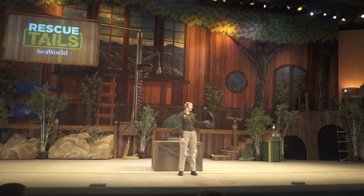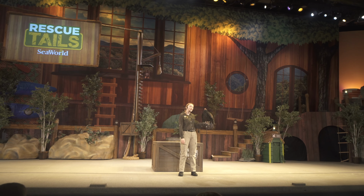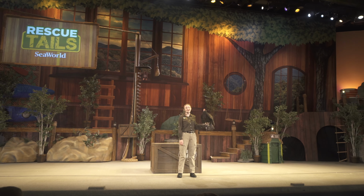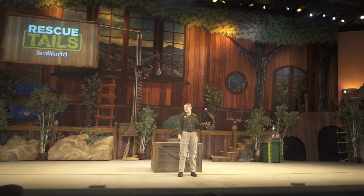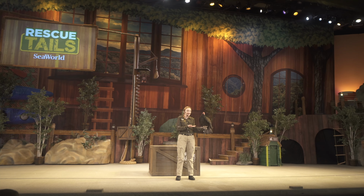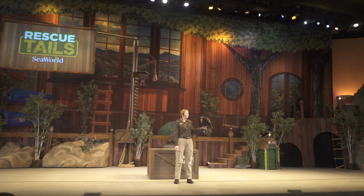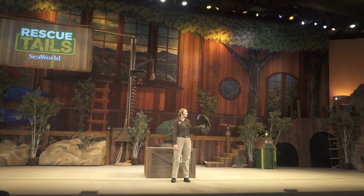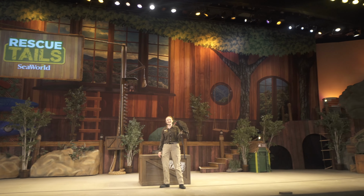Now, we got Whizzer because about 17 years ago, someone thought it would be a good idea to shoot this big, beautiful bird in his left wing. And because birds' bones are hollow, when they break, they don't always heal quite right, and that's what happened to Whizzer here. He can fly a little bit, but not enough to survive in the wild. Let's give a hand to Whizzer, our beautiful turkey vulture.